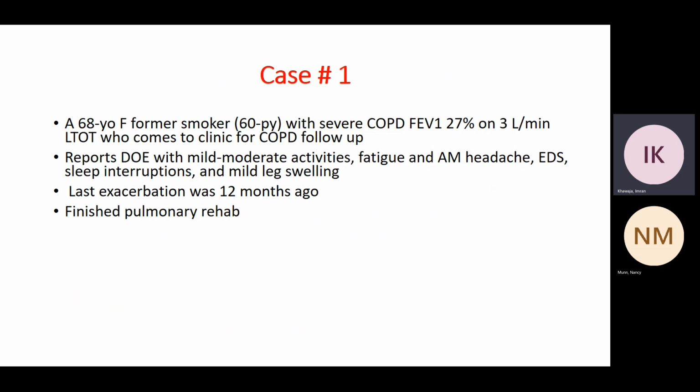I will start off this lecture with a case. A 68-year-old female former smoker with a 60 pack-year history of smoking and severe COPD, FEV1 27%, on home oxygen, comes for COPD follow-up. The patient has a history of dyspnea on exertion with mild to moderate activities, fatigue, morning headache, excessive daytime sleepiness, sleep interruptions, and some mild leg swelling.